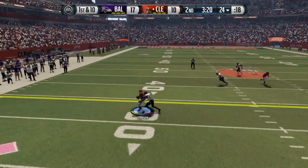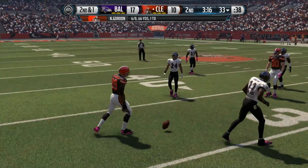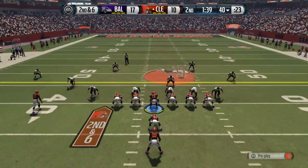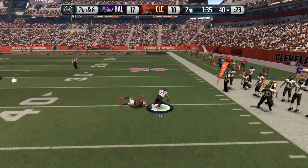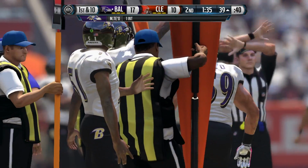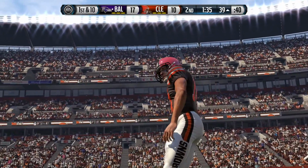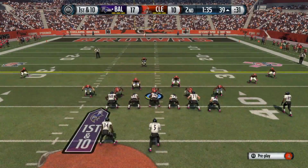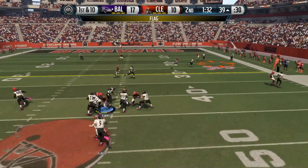Neil Gordon and the Browns take over, and it's Charles Johnson getting in on the action here. It's a gain of 9, and they would pick up the first down. 2nd and 6. Neil Gordon's pass is going to be intercepted by Manti Te'o, and the Ravens will take over from there. Gordon not happy with himself. 5 interceptions now on the season, and the Ravens take over.